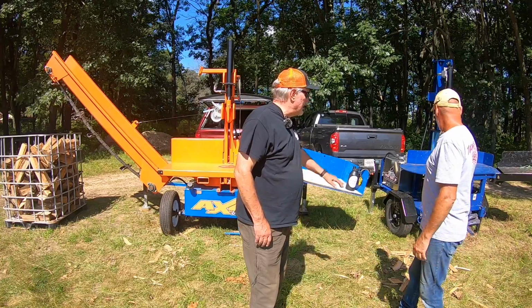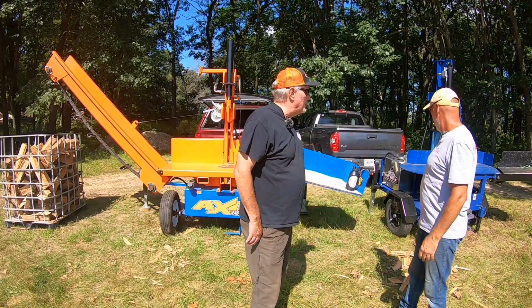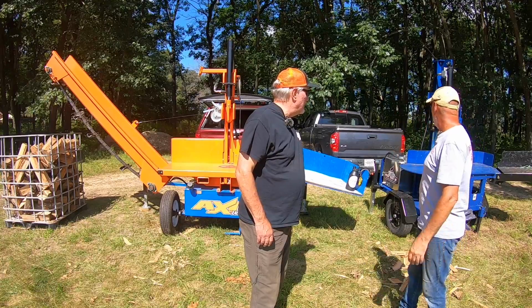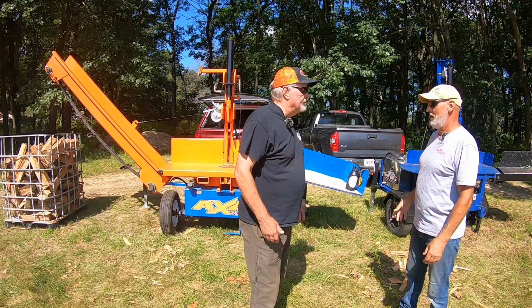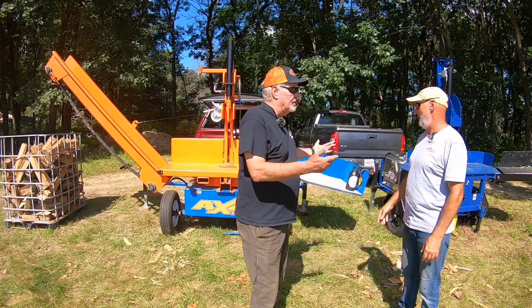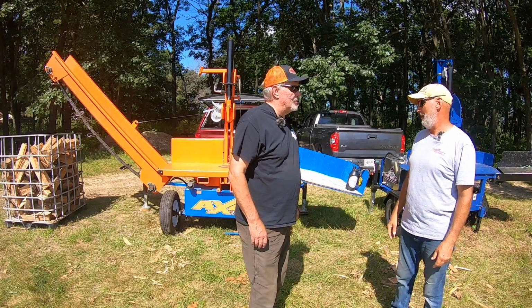Mm-hmm. Once again, front controls on everything. This has fenders, that one doesn't. Outriggers on both of them. You can put them out if we wanted to. Yep. This one's a little bit more tonnage, but doesn't really matter. That's all you need for a single edge, as you can see. It didn't even sweat on any of the wood we had.